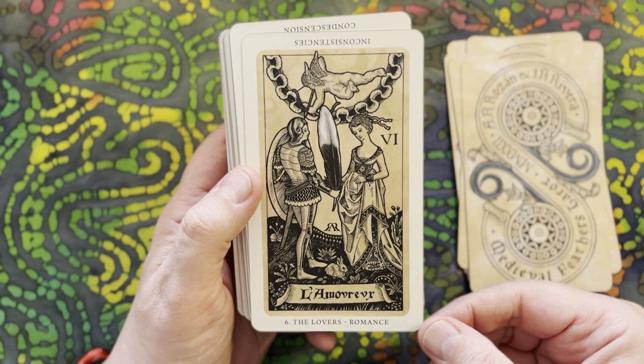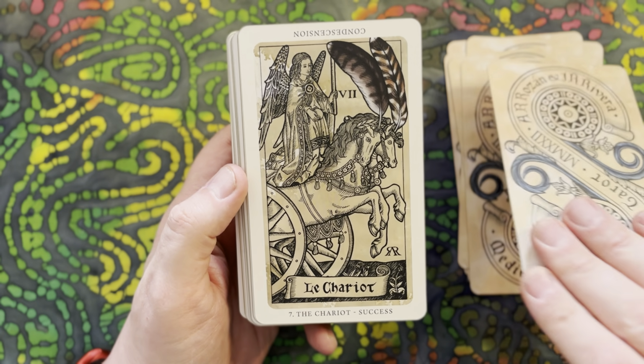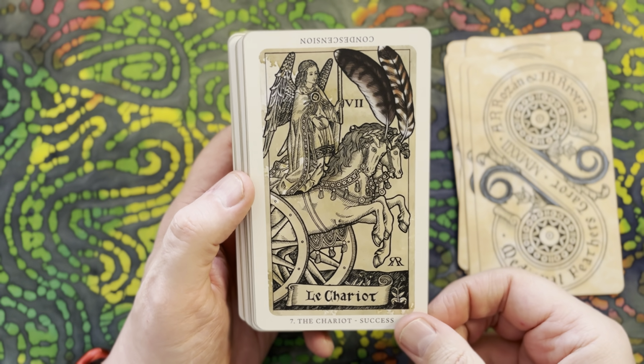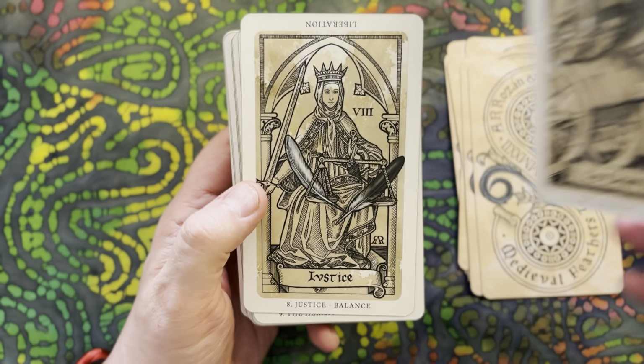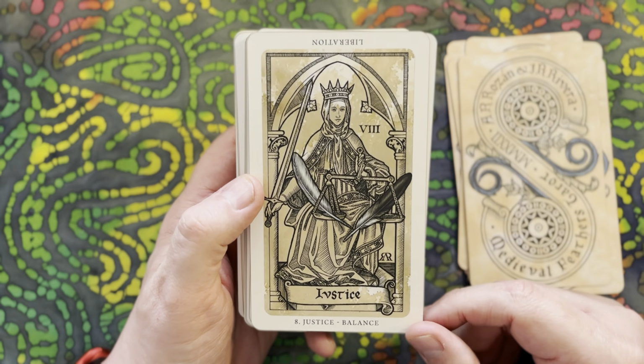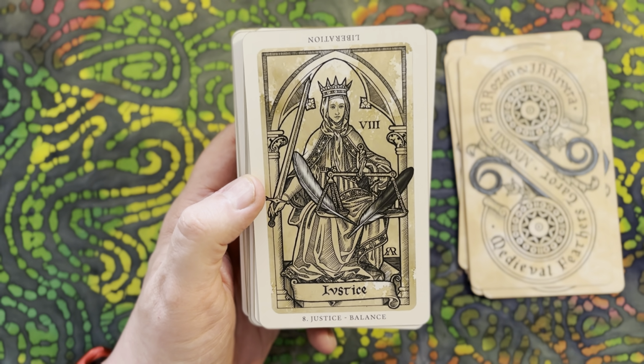I like the fact that it's teachings. The Lovers, it's beautiful, so beautiful. The Chariot, success. Oops. Oh, I just got a sneak peek at the Hermit and he looks epic. Justice is balance, so we've got Justice as key 8.